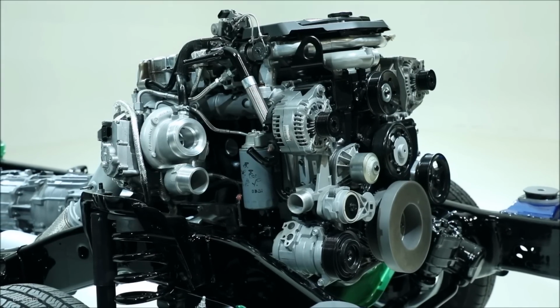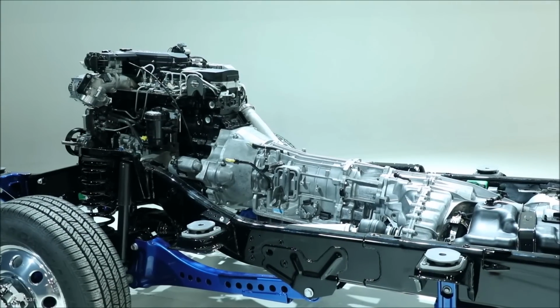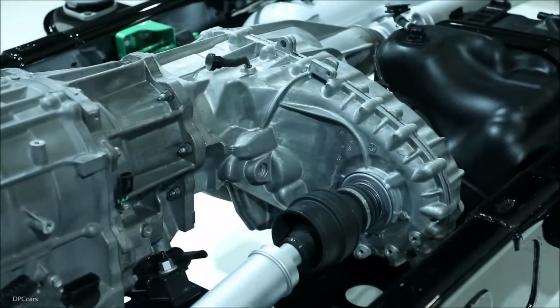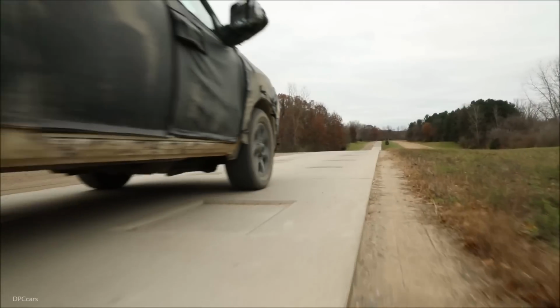Once you have that under the hood, you've got to be able to get that 1,000 pound-feet to the road. So we started with the engine up front, went into an all-new Aisin 6-speed transmission, a new T-case, new drive shafts, new axles both front and rear, and then there were even modifications to the suspension.